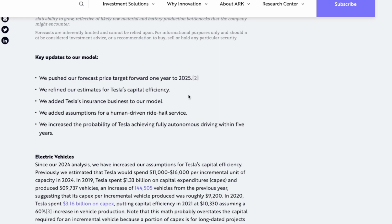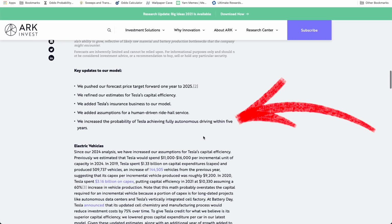Now, a few key things that they added to the model. They pushed the forecast price target by 1 year, because previously it was 2024, now it's 2025. As I mentioned, they added Tesla's insurance to the business model. And in the bear case, they're assuming that autonomous ride-hailing is not available. However, there will be some element of a human-driven ride-hail service. They increased the probability of Tesla achieving full autonomous driving within 5 years.